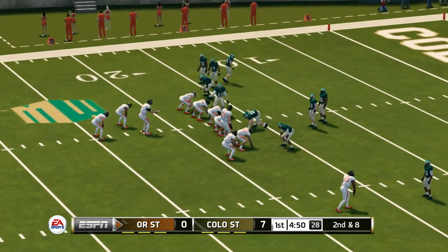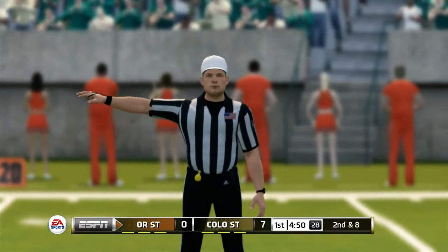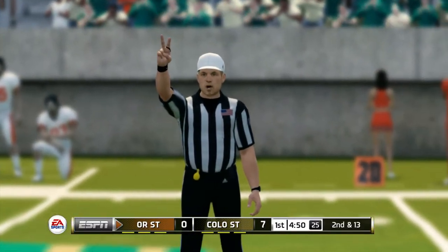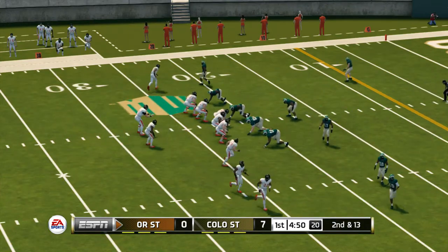The lineman got a little ahead of the snap count. Here's the call. False start, offense. That penalty drives them back, and they're shooting themselves in the foot here. Well, if they can just keep their concentration, they'll avoid situations like that. 2nd and 13. Ball on the 22.